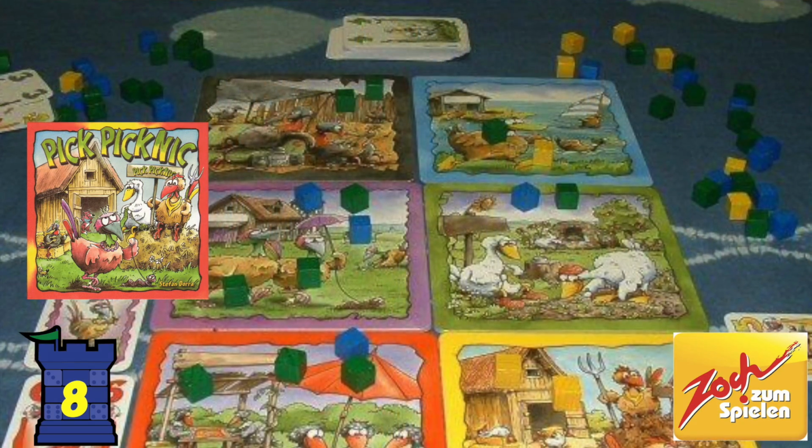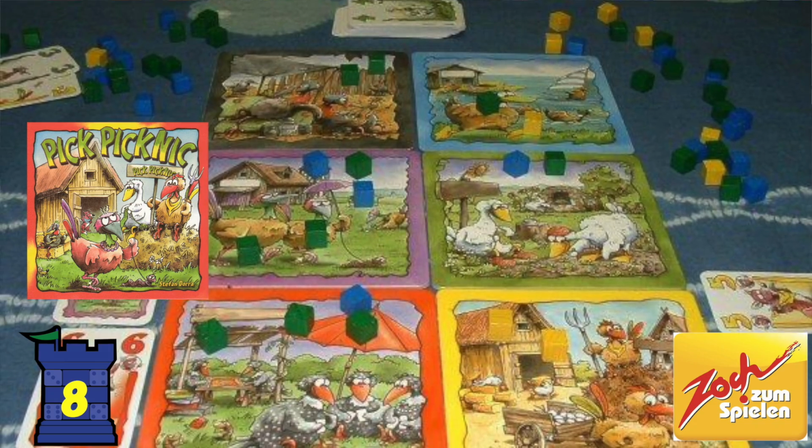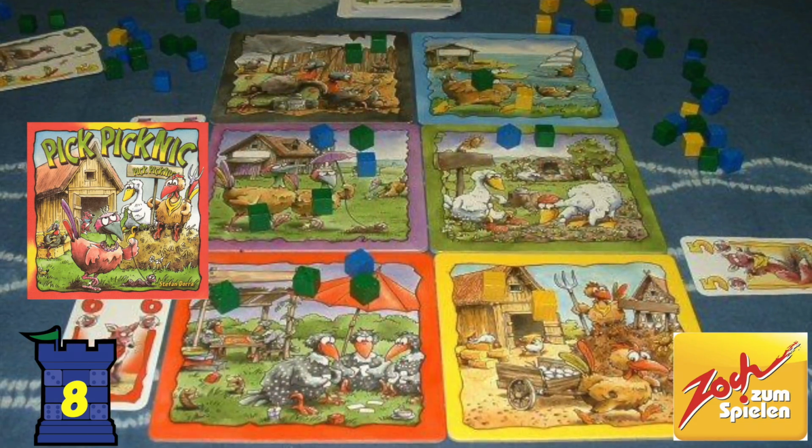Number 8 is Pick Picnic. There's a lot of games out there where I like that everyone is simultaneously revealing. Pick Picnic is one of the best. As you put these cards down and you're revealing them, you're then winning cards depending on whether you played a chicken or a fox, or the different cards that you're playing. The fox beats the chicken and the dog beats the fox, and there's just different back and forth decisions. It's a really good game, and also pretty small footprint.